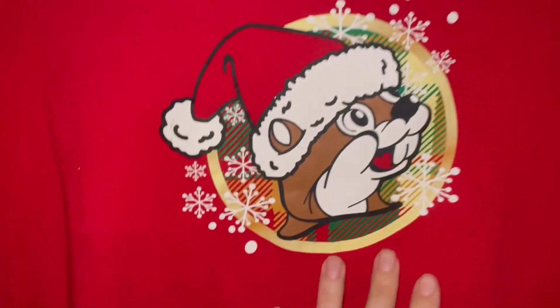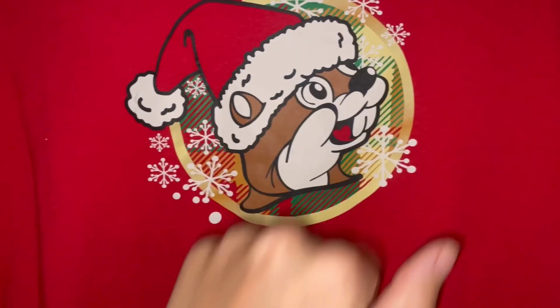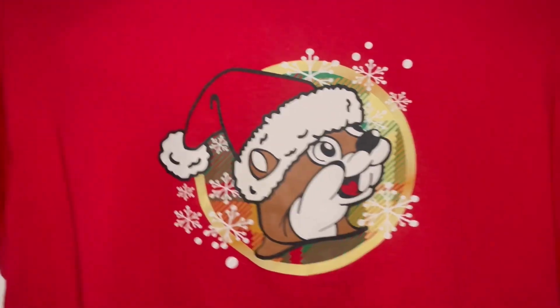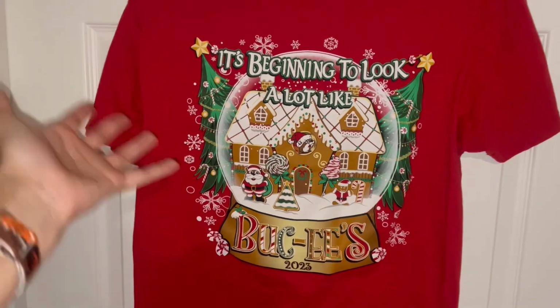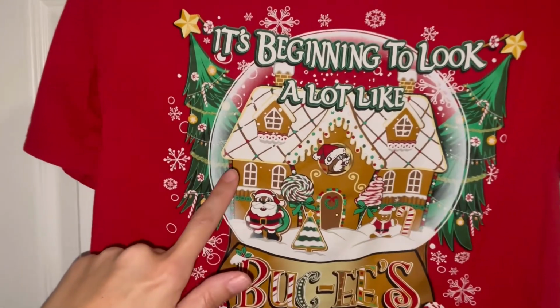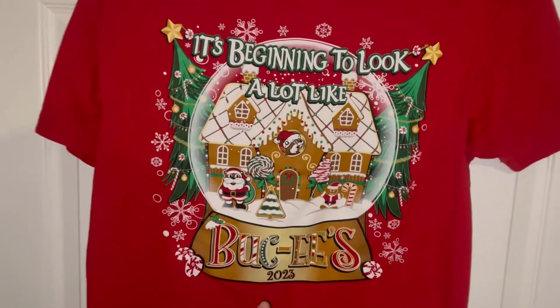The front is on the more simple side, Buc-ee, Santa hat. We have this little plaid type background that he's got going on. It kind of looks like he's in a Christmas ornament. That's like a missed opportunity. They definitely could have made that into a Christmas ornament. And the snowflakes, ta-da! It's gingerbread, and I love gingerbread. So this, obviously, that's why it's my favorite. We have this stinking cute gingerbread house within this Buc-ee snow globe.